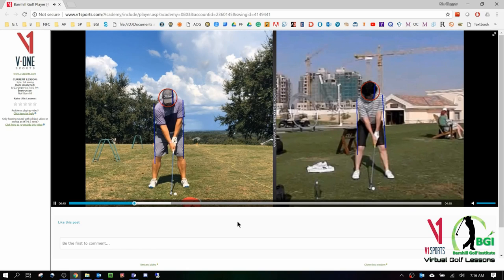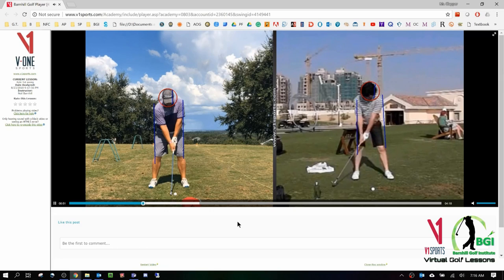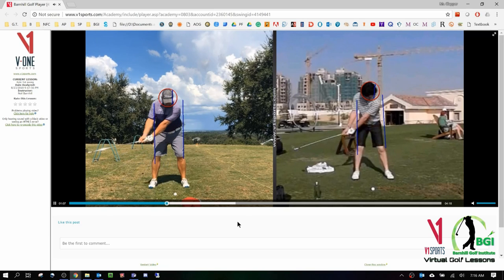Watch his takeaway when he gets here. He's got a nice triangle with his arms. You do too. Let's go right here. Nice one piece takeaway away from the ball. Keeps the triangle intact. Right, let's watch you here. Right there, that forward press, I would like to get rid of that, and let's work on a more one-piece takeaway. You do a good job, though, of keeping your triangle there. Okay, let's stop it right there.